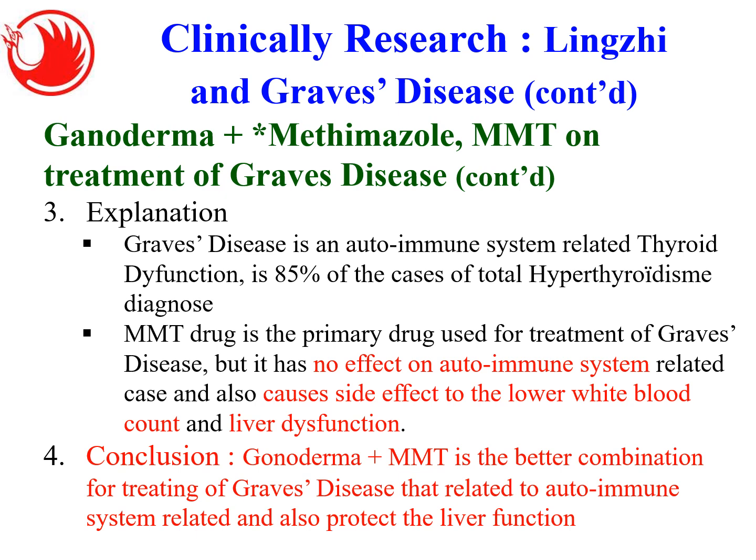The next research explores the potential synergy between Ganoderma and the treatment of Graves' disease. Just now we have talked about that, so we continue our journey on the next exploration. Sometimes Graves' disease makes the immune system attack the muscle and other tissue around the eyes. This causes swelling behind the eye socket, which makes the eyes bulge out. As a quick recap, Graves' disease is a prevalent autoimmune-related thyroid dysfunction, accounting for a substantial 85% of hyperthyroidism diagnoses. The primary drug conventionally used for treating Graves' disease is, as just mentioned, metamazole, MMT.